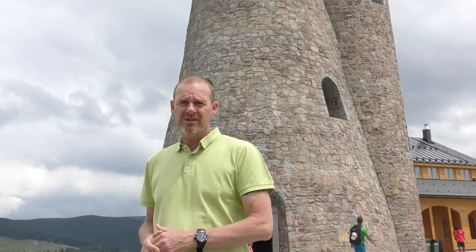So all in all, I think it's quite a nice tower. But for me, it doesn't have the character of older towers. It's nice. It's a lovely walk to get up here. But probably not the best tower in the Czech Republic, in my opinion. But still, come and visit it.